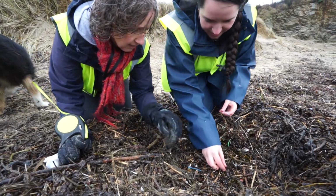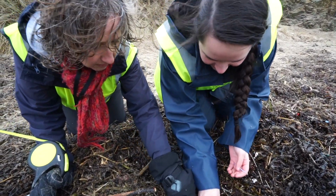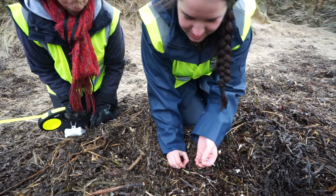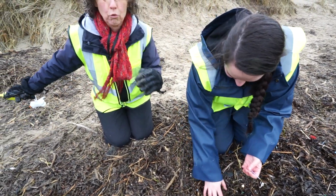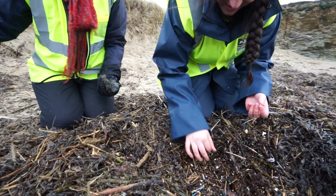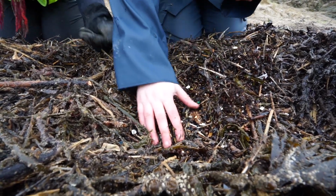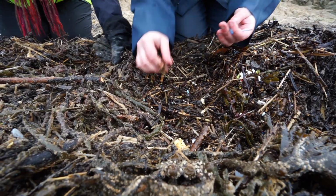Quite a few noodles here, you can see. You see these, the smaller bits. Kaya's just picked one up. That's the beginnings of most of our plastic product. Cable Bay in particular, and certain beaches around the North Wales area tend to collect quite a lot of these, because they come in with tides and then get stuck in the seaweed. We've just uncovered this, an inch underneath, and now we're seeing a whole heap of noodles.